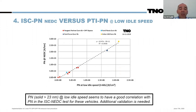This is the relationship of particulate number emissions at low idle speed and particulate number emissions in a chassis dyno test. Fortunately, there is a very good relationship. So as soon as we know a particulate number concentration at low idle speed, we can estimate, based on this graph, the particulate number emission in an NEDC emission test.